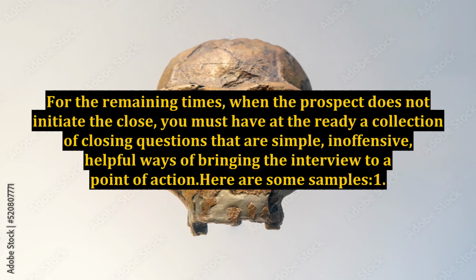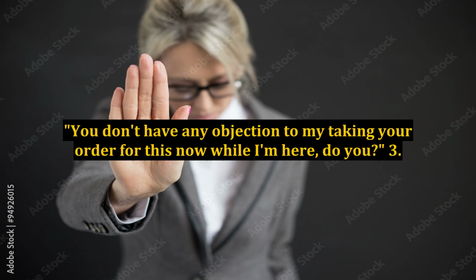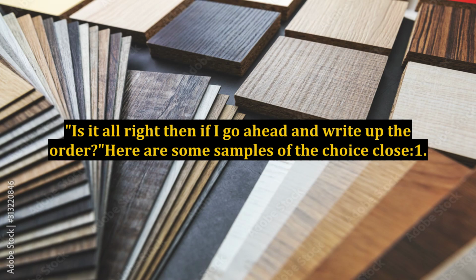For the remaining times, when the prospect does not initiate the close, you must have at the ready a collection of closing questions that are simple, inoffensive, helpful ways of bringing the interview to a point of action. Here are some samples. 1. May I go ahead then and arrange to have this delivered? 2. You don't have any objection to my taking your order for this now while I'm here, do you? 3. Can I accept your statement as a firm commitment? 4. Is it all right then if I go ahead and write up the order?